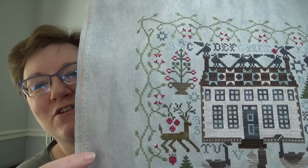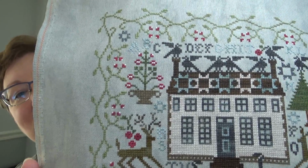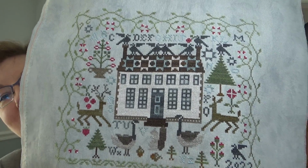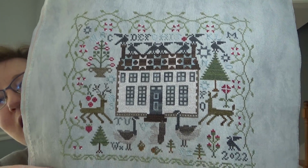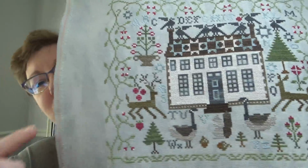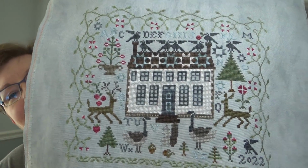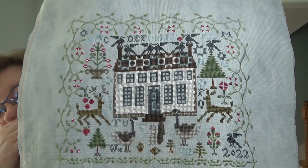So I stitched it on 32 count Vintage Stormy Night Lugana, and the chart has a lot of reds, like the windows and the doors and all that are reds. I preferred it in more wintry colors, which to me is blues. Also, the border in the chart is like 2 different greens, and I just picked one green and did the whole thing.